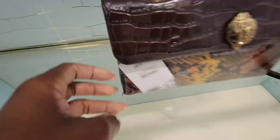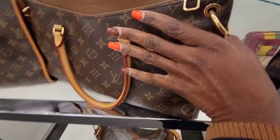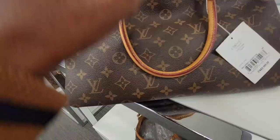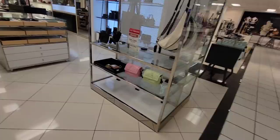So Hudson's Bay also carries some pre-loved bags. I think this is done by a particular company, LXR and Co. They authenticate these bags and sell them at Hudson's Bay. I particularly like this Gucci one. I think this is the small Ophidia. I'm not sure, but I like it. I just couldn't find a price on it. So they have LV, Gucci, Prada, Fendi as well. If you want authenticated pre-loved bags, it's pricier than what you get on eBay or Facebook groups, but coming from a trusted name like Hudson's Bay, I feel like maybe you get a level of comfort buying from them. So that's an option as well.